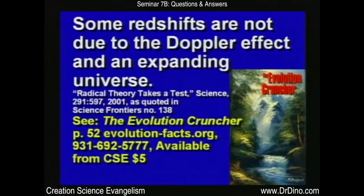There's a good book you can get. I highly recommend this one called The Evolution Cruncher. It's a 900-page book, and it's like $5. He's got a whole section in here on page 52 about the red shift and the Doppler effect and what causes it. Got some really good stuff in these you can give out to every high school kid you know. But there's a good section in there about the red shift, what's causing it.